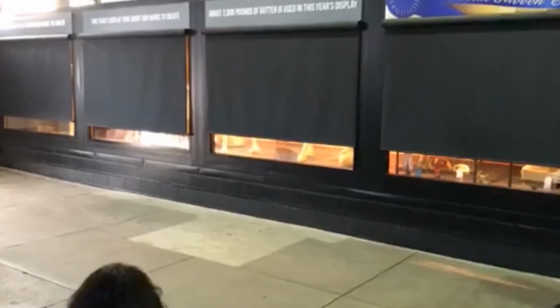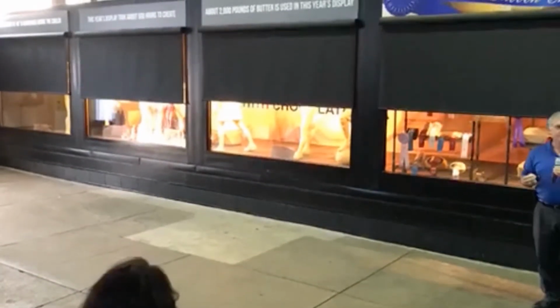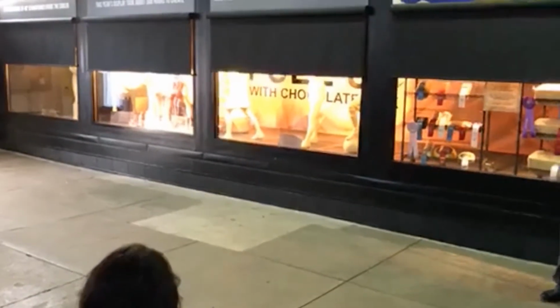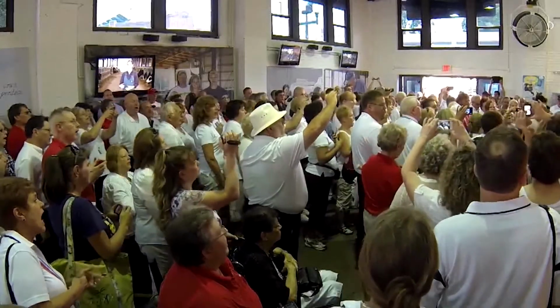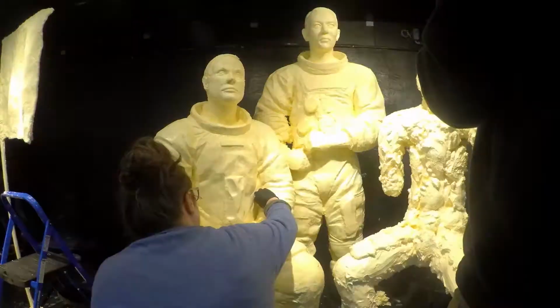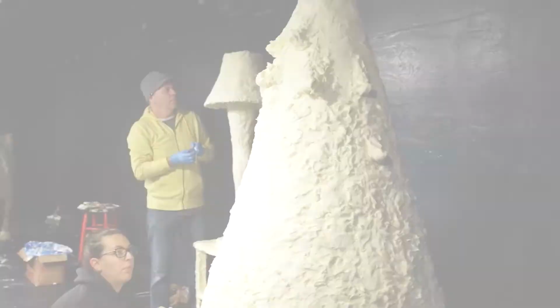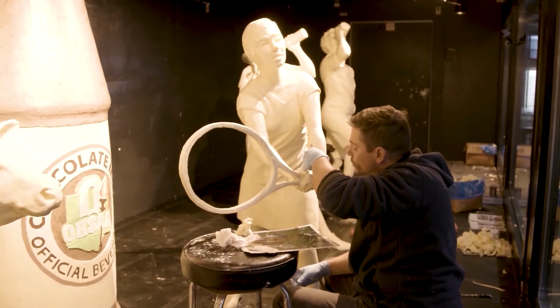So, ladies and gentlemen, the butter sculpture unveiling is official. That opening day, having the butter sculpture displayed gives people a great deal of excitement and satisfaction. And keeping it top secret is always fun for the Dairy Association. And I really give my team a lot of credit for being able to keep it under wraps. The whole time we're working on it, we have to sometimes block the doors and windows of the building because people are trying to get in there and see what we're doing.